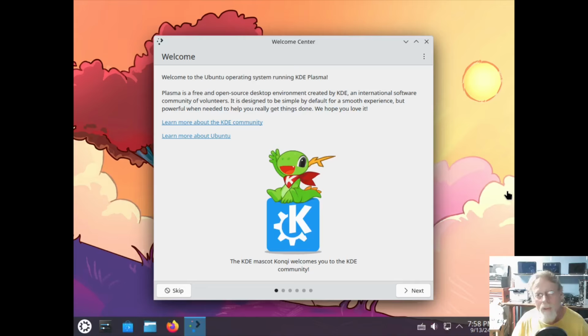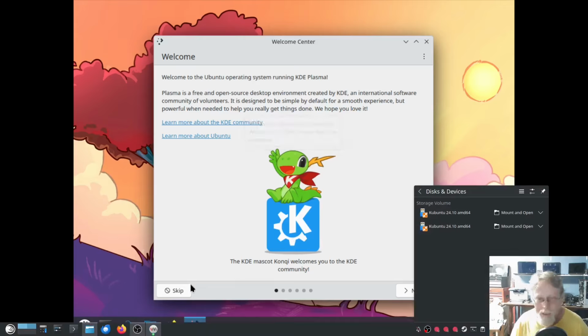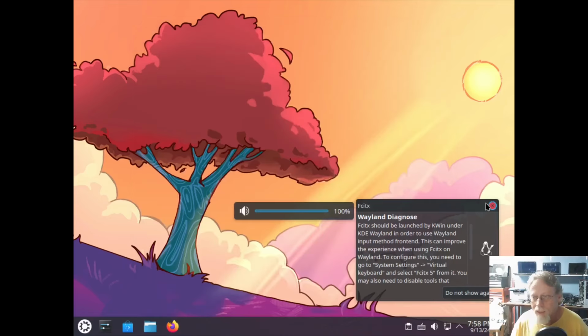So I installed 24.04 on Sweetie's desktop 2 days ago. Kubuntu is one of those distros that's great for grandma, or it's great for the IT nerd whose wife doesn't want her computer to ever fail her. Hint, hint. So we're going to hit skip.